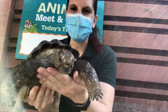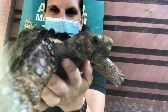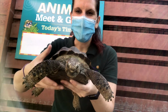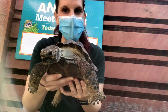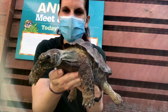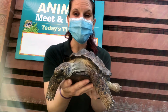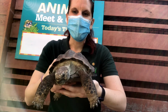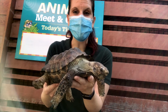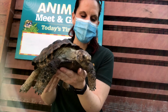He's actually evolved a nice sharp beak. If you can get a look at his face here, it's almost like a bird beak that allows him to chomp through cactus. Cactus has a hard, thick, waxy outer skin that protects it from most animals, but a desert tortoise can chomp right through that. And that's great for him because cactuses hold a lot of water inside. So he actually does not need to drink any liquid water. That is another way that he survives in the harsh desert climate. He can get all the water he needs from his food from plants like cactuses that hold that water inside.